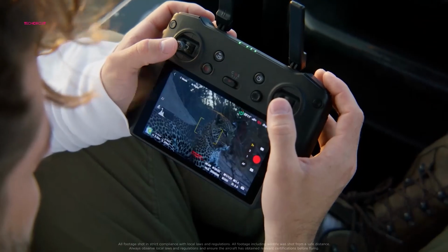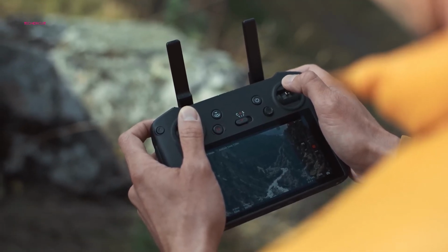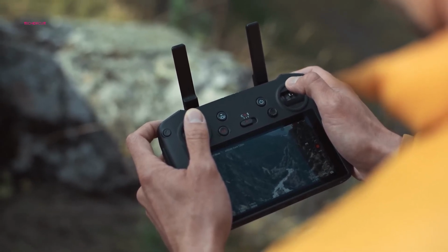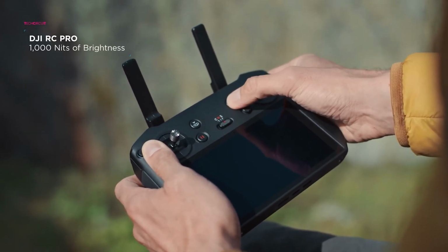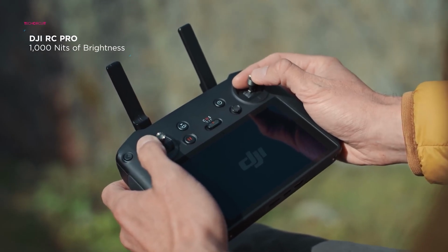It's not just the drone getting an upgrade. DJI is also rolling out a new RC Pro 2 controller. This refreshed version will feature a 7-inch tilting touchscreen for better usability and improved brightness for outdoor viewing. This premium controller is expected to be bundled in the high-end Creator Combo, providing professionals with an ergonomic, feature-rich experience.